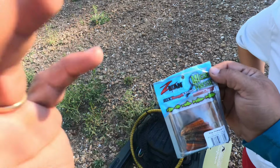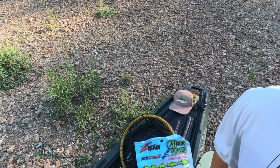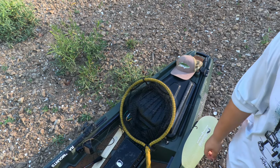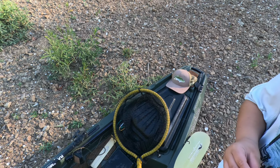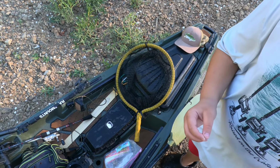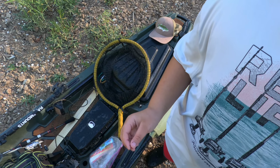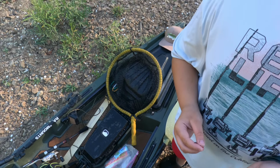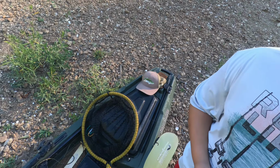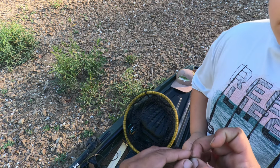All right, we got the Z-Man Micro Finesse. This is Tiny Tickles Z, Green Pumpkin Orange, 1.75 inches. Very, very strong. Gonna use the red hook, hold that. Wait a minute, baby. Looks like a tube jig. Gotta make sure every tentacle's working.